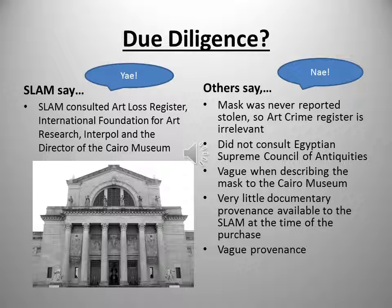Further to this, the Egyptians argue the Slam did not contact the Egyptian Supreme Council of Antiquities and were vague when engaging with the Cairo Museum, providing limited information about the mask, thus limiting the opportunities for identification. It should be considered that the Slam's provenance of the mask was partly compiled by Phoenix Ancient Arts prior to the sale of the mask, and partly by the Slam after the sale. When they were later questioned regarding their letters to Phoenix Ancient Art, both Charlie Mattes and the anonymous Swiss collector were vague in their recollection of events. In terms of the provenance available to the Slam at the time of the purchase, this was very limited. In fact, the note indicating the mask had been in a Belgian dealership in the 1950s did not become known to the Slam until after the museum had purchased it.